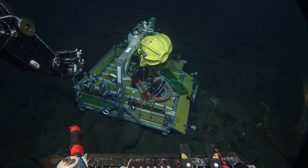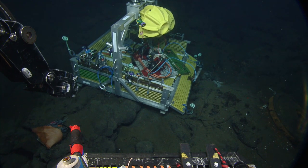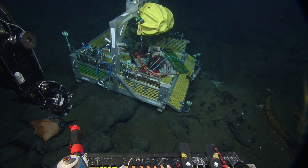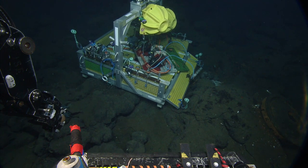What's that? Putting this in there. I could fly it in there pretty easy. Please tilt it over and pin it. That's what I get for thinking ahead. We can't.